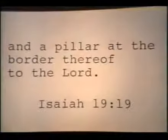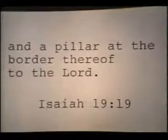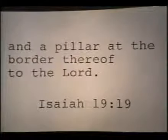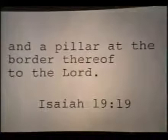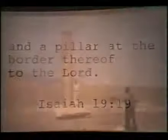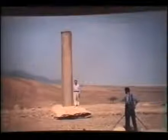Now note the rest of the prophecy. In that day shall there be a pillar at the border of the land of Egypt, a pillar to the Lord. So where was the pillar?